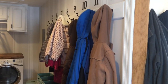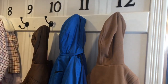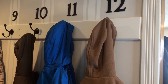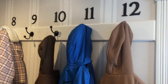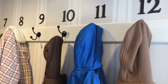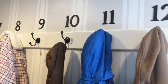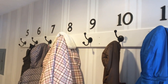So my husband built this coat rack, and this is just a 1x6 board that he routed around the edge. I think you can see that, just to make it pretty. And we got these hooks at Menards. They're $1.99 a piece. The numbers up above are just for cute. They are chipboard. I was going to use vinyl stick-on numbers. I had the hardest time finding the ones that I have used in the past. So I got these chipboard numbers. We spray painted them black and stuck them to the wall.